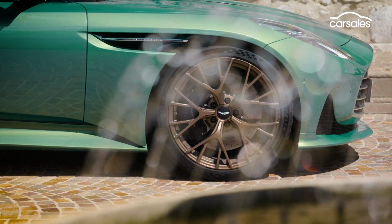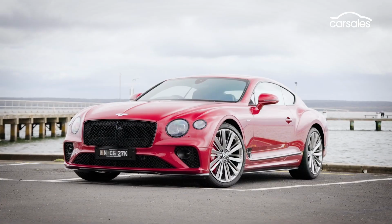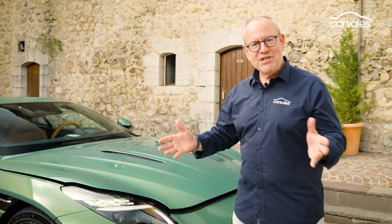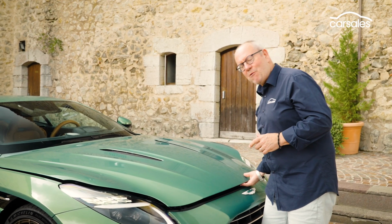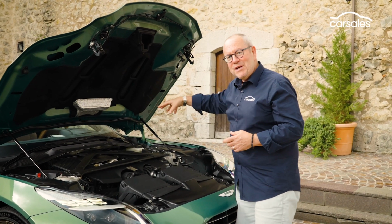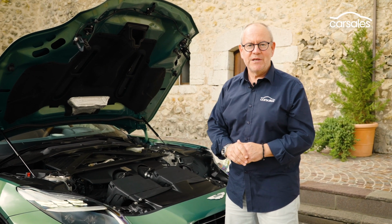That puts the DB12 in firing range of a whole bunch of very fancy machinery. Ferrari, McLaren, Bentley, Porsche, take your pick. Instead of hinging the bonnet at the front in that classic big British sports car way, this has a more conventional bonnet. Underneath, there is one thing missing though. There's no V12 in the new DB12.